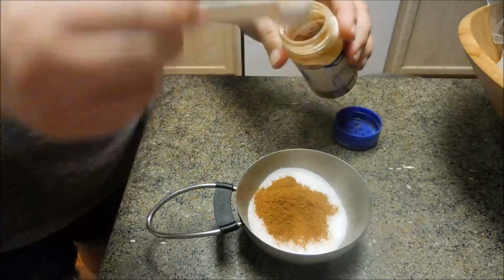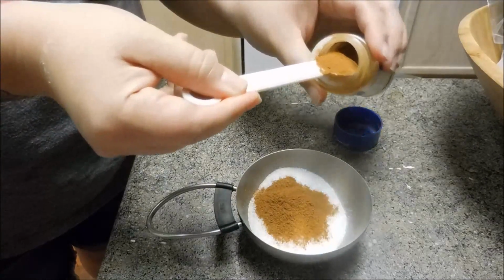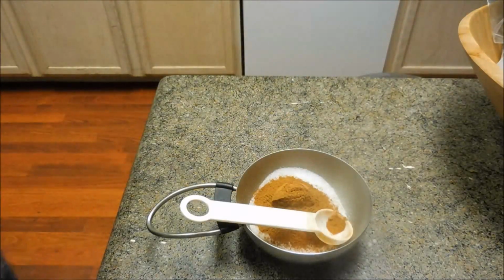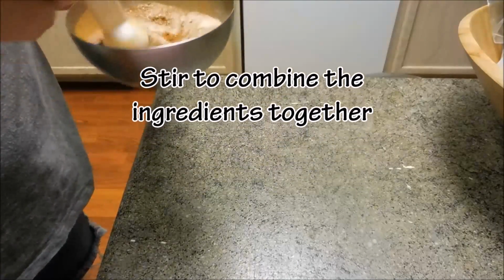This cake was so good, and I could not believe the macros with it. It honestly tasted like, I don't know, it tastes like cinnamon. It tastes like cinnamon cake. It was really good. So like I said, stir everything together.